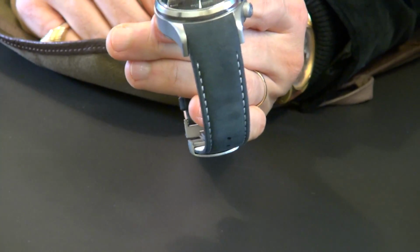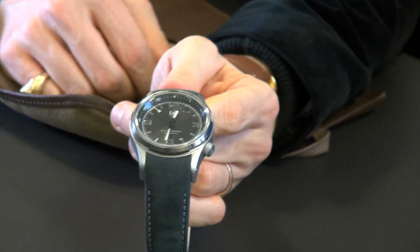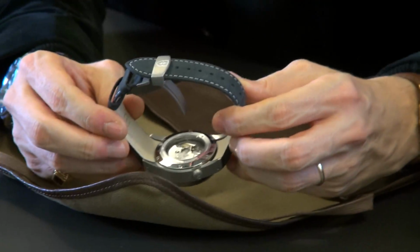Although the case thickness is very similar. Yeah, so to me that one seems like it wears a little larger than a 41. This is the fun of watches, right? Interesting. And we get a display back. Yes, this one's got a Miyota movement, and I can't remember the exact reference, but it's got a power reserve indicator at 1 o'clock there, which is extremely unique for a microbrand.